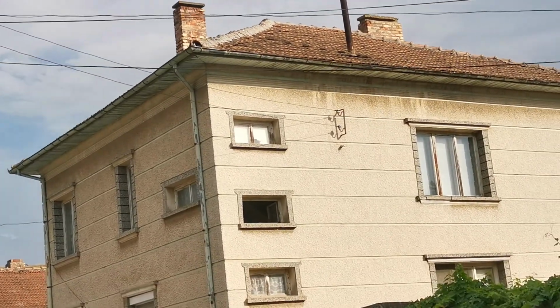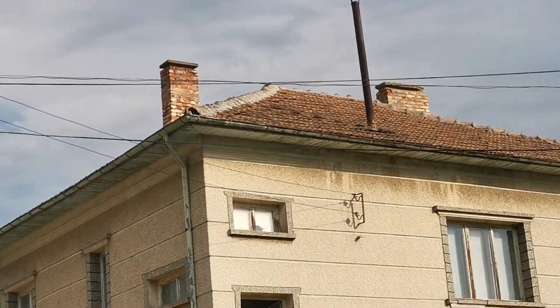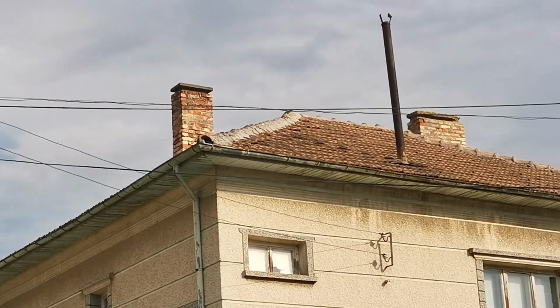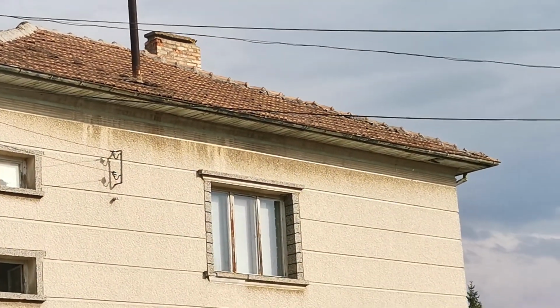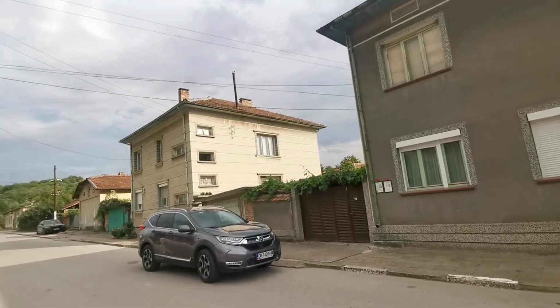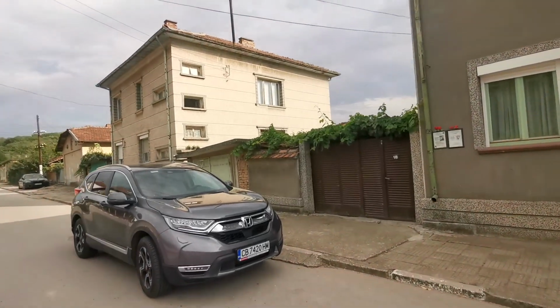So I'll move here, so I don't want the car to kill me. You can see the roof slope here. It's not bad at all. Again, a good one. I'll put the zoom back off now, and I'll show you underneath.